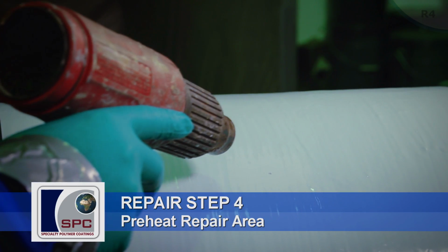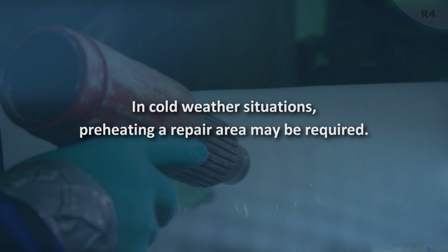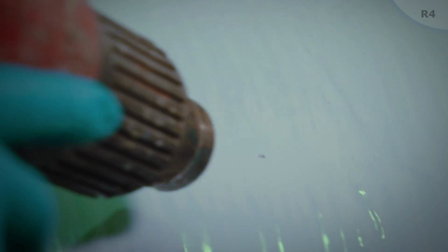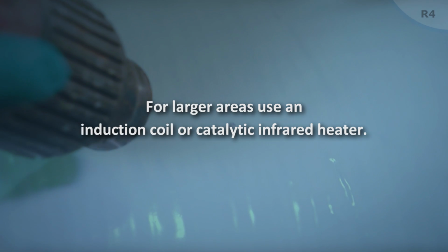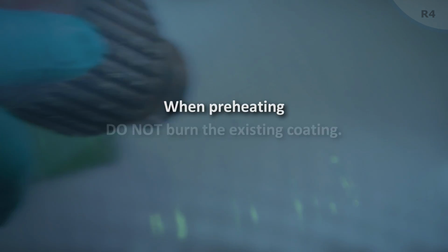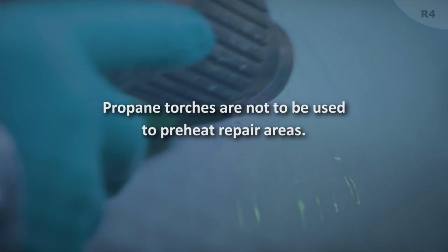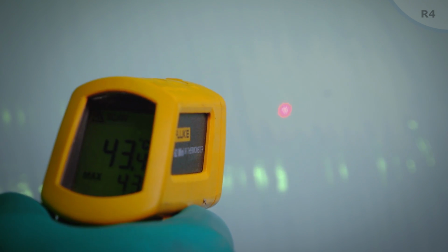Step 4. Preheat repair area. In cold weather conditions, preheating a repair area may be required. Heating the repair area is achieved using indirect heating with a heat gun for small areas. For larger areas, use an induction coil or catalytic infrared heater. When preheating, do not burn the existing coating. Propane torches are not recommended. Use a temperature gauge to ensure the surface is at the appropriate temperature.